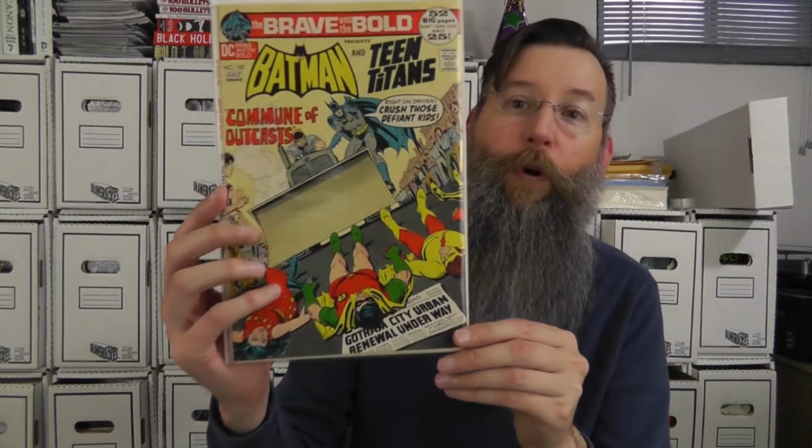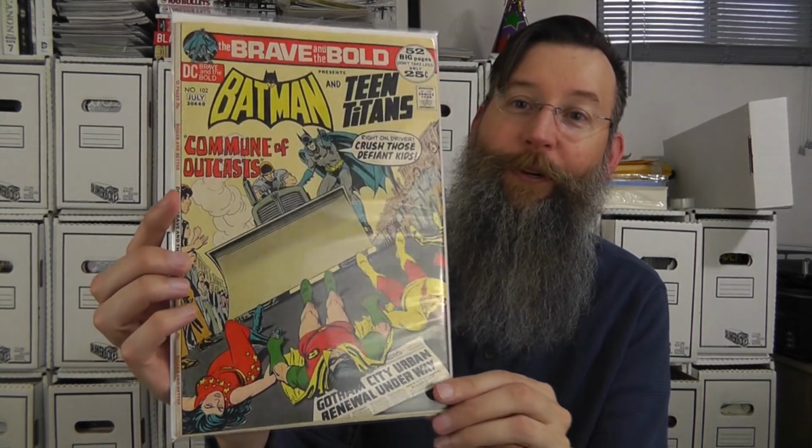And then issue 102, another Teen Titans one. This is a bigger and better, so 52 pages, 25 cents. Gotham under Urban Renewal there. Yeah, cool. We get some much newer ones of the first volume.